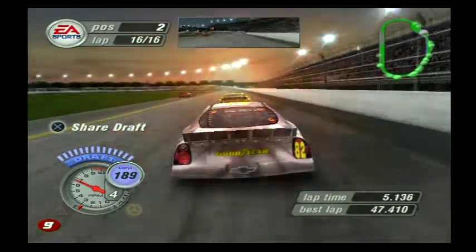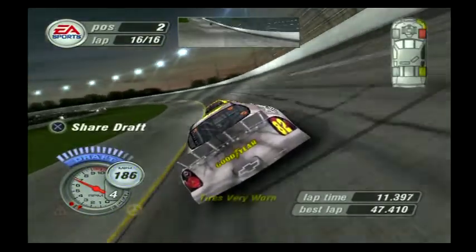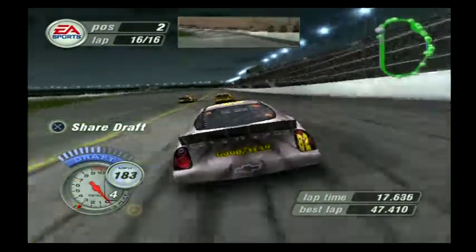Everybody's pitting a second time here. Some guys, I mean, they ran out of gas, I'm guessing. So, it looks like we're going to run out the trial, so we need to get around them quick. All right. Full throttle. Go for it. We got what we want.